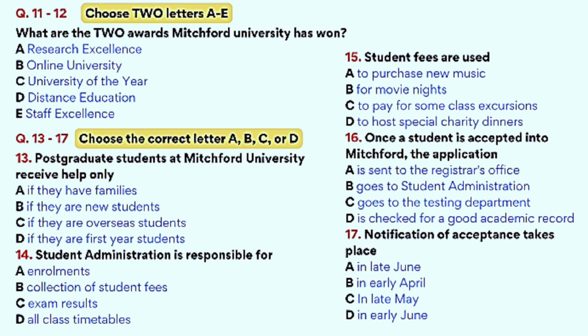Hello to you all. Thank you for coming to Mitchford University's Open Day. My name is Jackie Alford, and I'm the Director of Student Administration. I must begin by passing on some late-breaking news. For the second year running, Mitchford University has been the winner of the prestigious Distance Education Award. As an online university, we are thrilled with this and thank our excellent staff for their dedicated work.